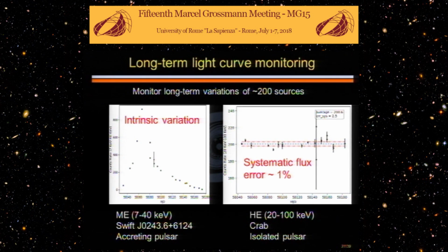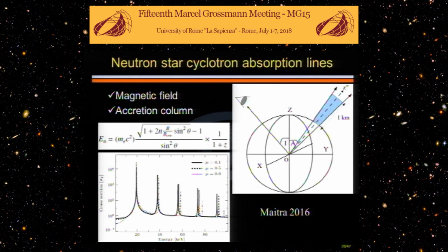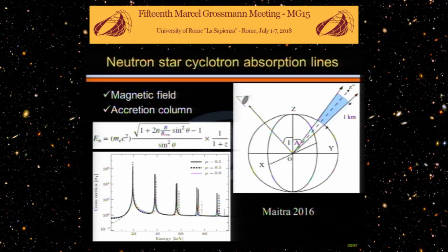One example is this newly discovered neutron star high-mass X-ray binary system in outburst. It can be well monitored by us with a systematic flux error of roughly 1%, which can be determined by observing the light curve over a long time period. Of course, our major advantage is a very large effective area in hard X-rays. Then we can use it to observe the so-called cyclotron absorption lines, which is our advantage.